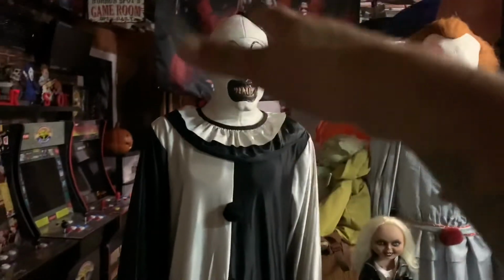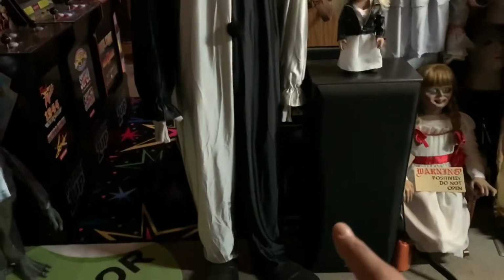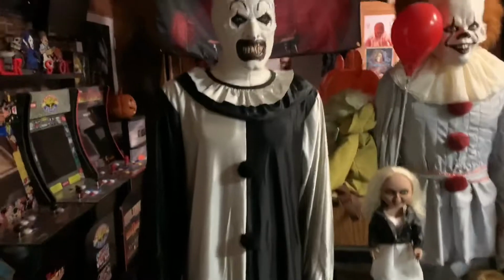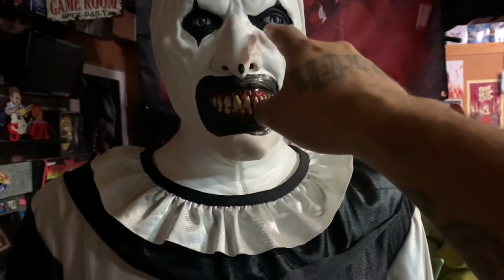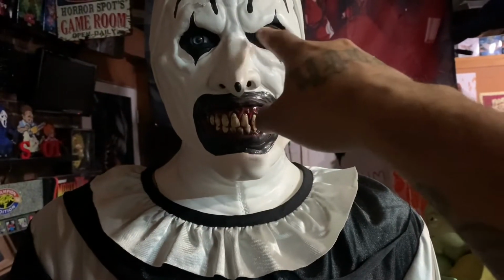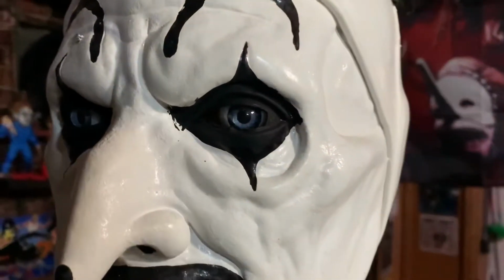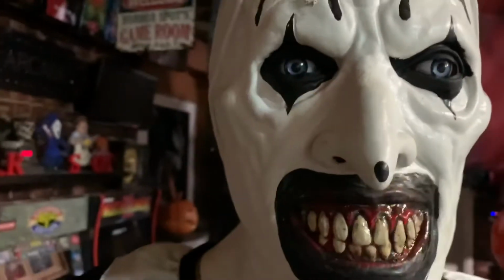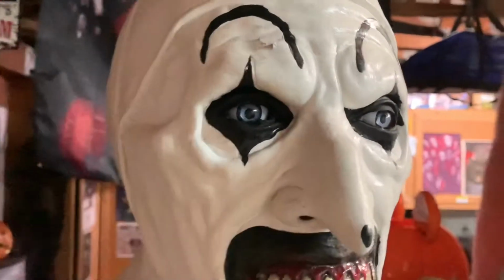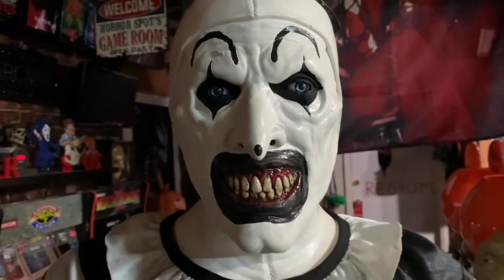But anyways, the mask and the costume are from Trick or Treat Studios, guys. It's on a life-size mannequin, with some clown shoes. Let me show you guys the face. The only thing I did different to the mask, I cut out the eyes and put in kind of realistic eyes, you guys can see, and I painted all around here darker so it could look a little bit better. I think it came out a little bit better because I didn't really like how it had the little pink on the sides. I think it looks great. Pretty scary, guys.